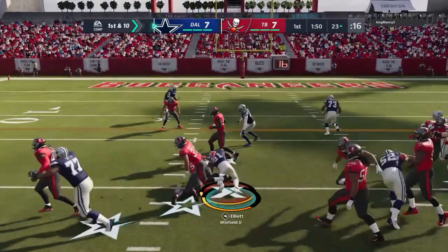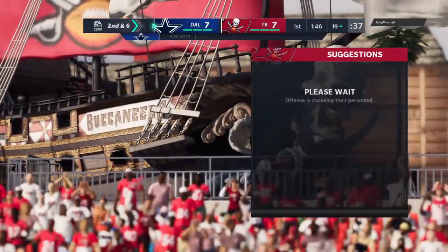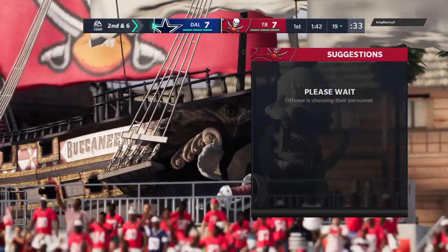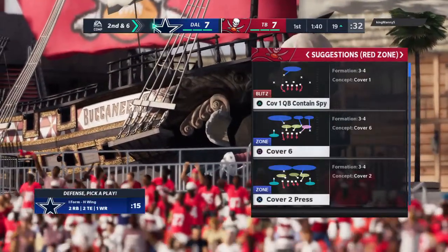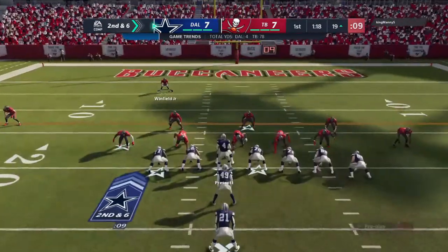Here's the first carry for Ezekiel Elliott. Shaquille Barrett in on the tackle. Well, if you're a football guy, that's a pretty run because everyone is in sync right there. Obviously, the guy carrying the ball, but how about the people up front? Leverage, athleticism, they created some nice space for him.